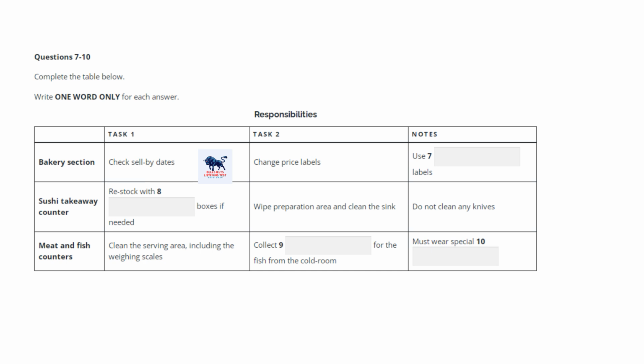So, Charlotte, your tasks today are in the bakery section, on the sushi counter, and on the meat and fish counters. The first job is to check sell-by dates on the bread and cakes. If any of the dates are today's, put a new price label on the packaging. What if any of the labels are yesterday's dates or older? Do I throw those items away? Yes, but that shouldn't happen. We check the stock every day. When something needs a new price label, put a yellow one on the package next to the original price. OK.